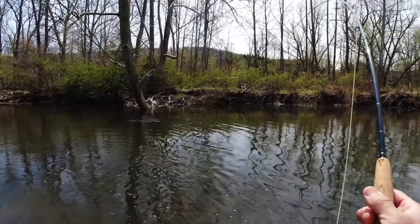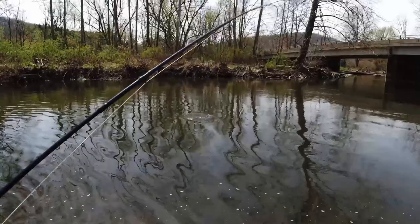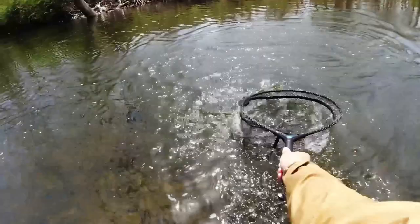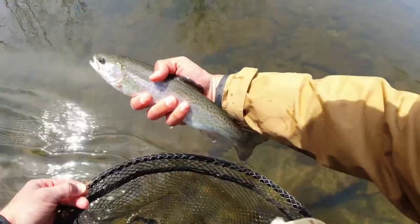Oh, yeah. Yep. That was awesome. Yeah, they like the chunky fly. Oh, that was awesome. First dry fly catch I've ever had. It's a beaut. Beaut, little stocky.